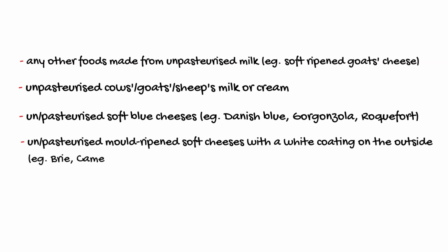And then the question is why? So why do we avoid such foods? So it's because there's a small chance that unpasteurized or soft ripened dairy products may contain Listeria bacteria. So this can cause an infection called listeriosis. We're going to have another video on this, but basically listeriosis can lead to stillbirth or miscarriage or make your newborn baby very unwell. And when we're talking about soft cheeses with a white coating on the outside, they have more moisture. So more moisture means that it's easier for bacteria to grow.